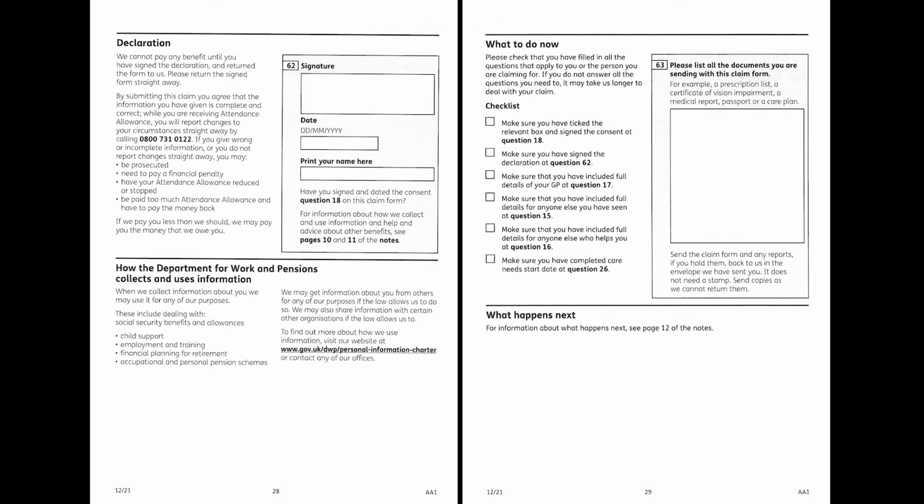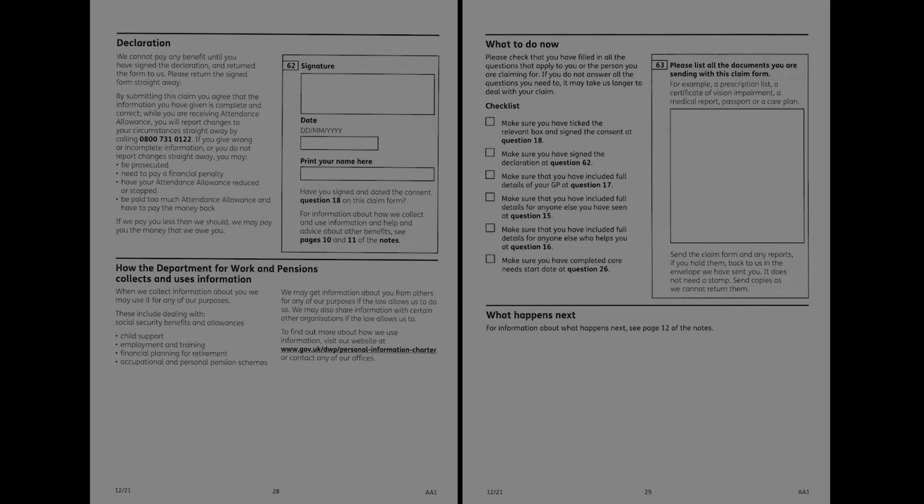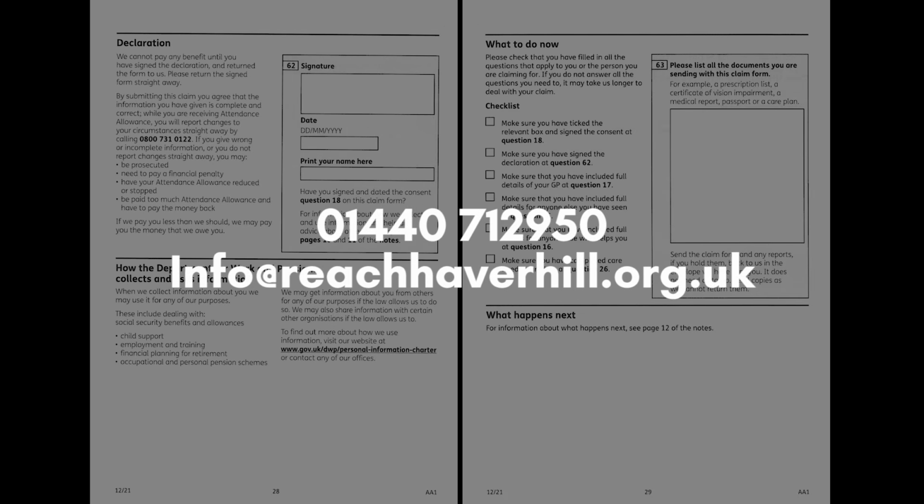Once you've completed the form, send it back in the envelope provided. If you don't have an envelope, the address is Free Post, DWP, Attendance Allowance. If you need any further help on completing an attendance allowance form, please contact us here at Reach.